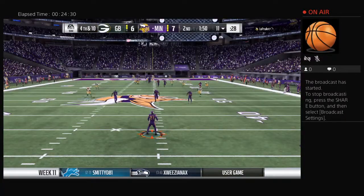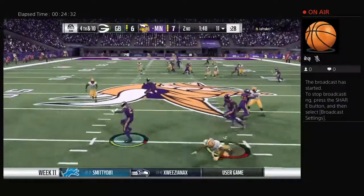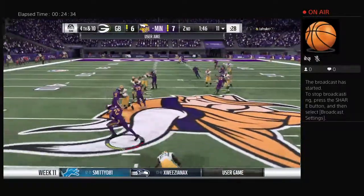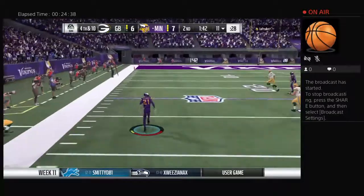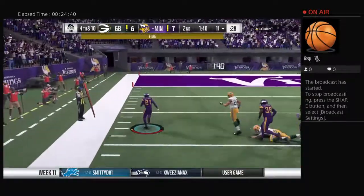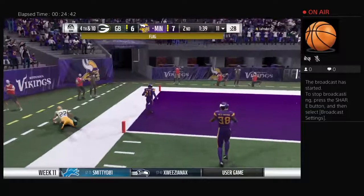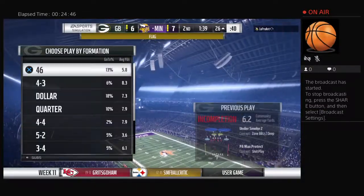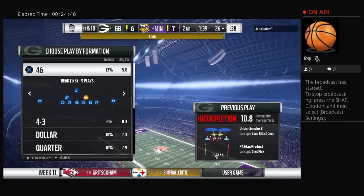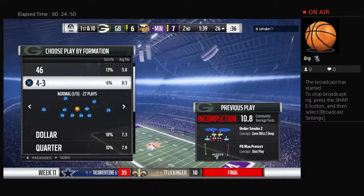Yeah, they said forget the underneath route. They went for the guy on the fly, but as you said, incomplete. Oh, nice move at midfield. And he takes it all the way, but there is laundry on the field. A flag is down, and I think this one's coming back. I agree.